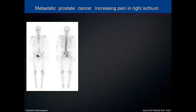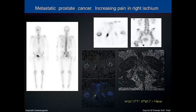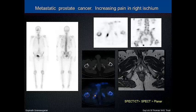Normal? Anything in the ischium? I would have said it's a normal scan. But on the SPECT imaging, there is a focal uptake, and that turned out to be a sclerotic lesion, bone metastasis, which is also confirmed on the MRI. So planar bone scan will often miss.